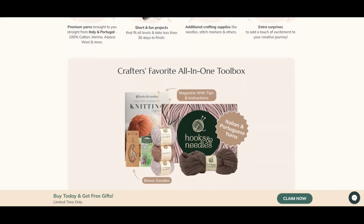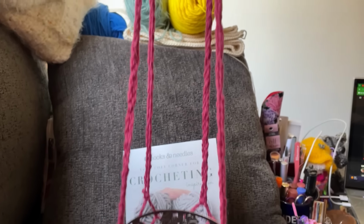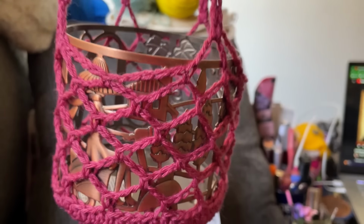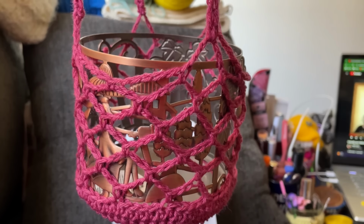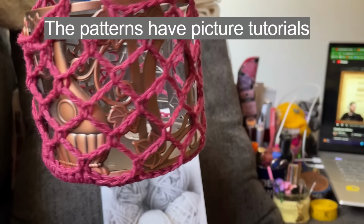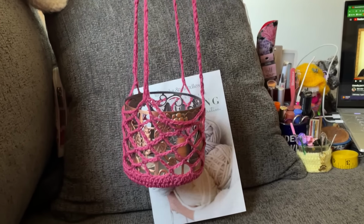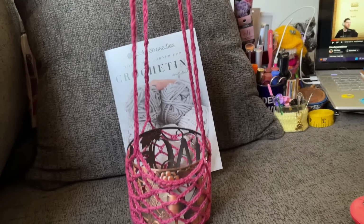Okay, let's get back to the box. So there is the flower pot. And I guess you can't see it too well because it's not holding an actual flower pot. But there you go. It was really, really easy to put it together. Let me back away a little bit. It was really easy to work this up. It literally took me maybe 45 minutes. Obviously, the longest portion was working the bottom.